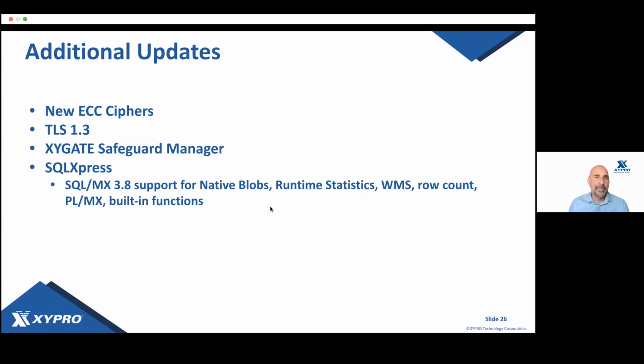And some additional updates we're doing to some of the other products we've got out there. We're adding support for the new ECC ciphers. Windows 2019 disabled by default some of the older ciphers and enabled functionality by default for the new ECC ciphers. So we're adding support in our products to be able to work with Windows 2019 and Windows 2022 with these new ciphers.